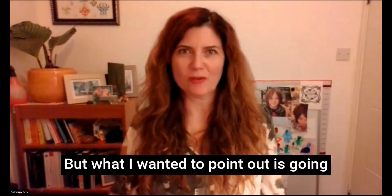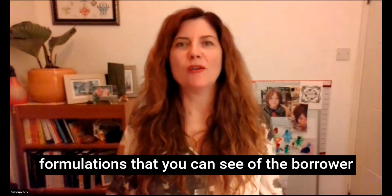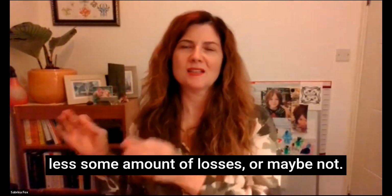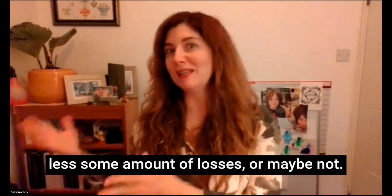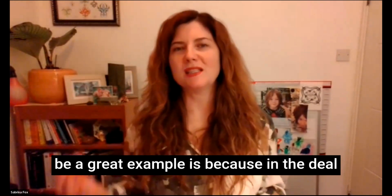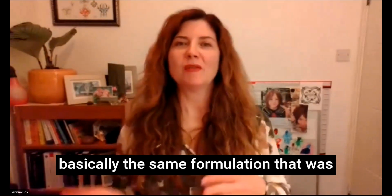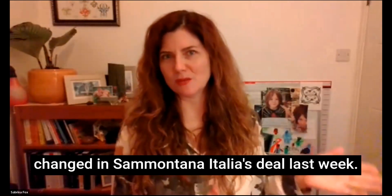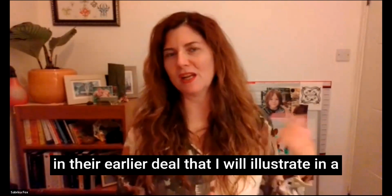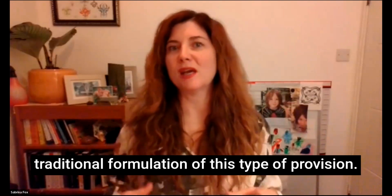But what I wanted to point out is going back to the builder basket, the different formulations that you can see of the borrower using 50% of consolidated net income less some amount of losses, or maybe not. And the reason that I thought Stada would be a great example is because in the deal that's out now for the company, they have basically the same formulation that was changed in Santana Italia's deal last week. And it is very different to how it appeared in their earlier deal that I will illustrate in a second, which I would consider to be the traditional formulation of this type of provision.